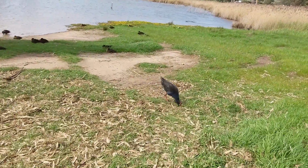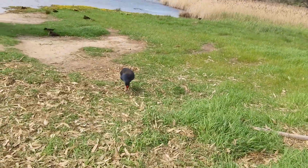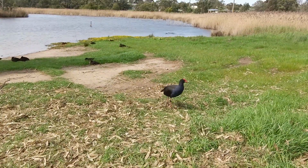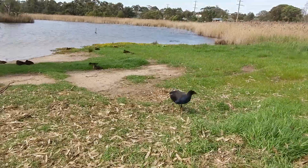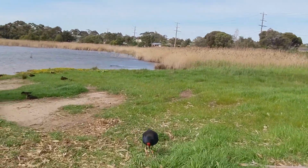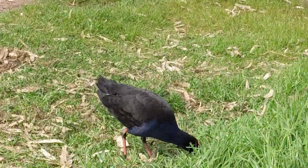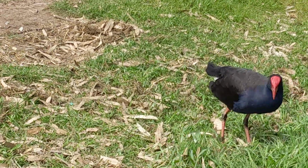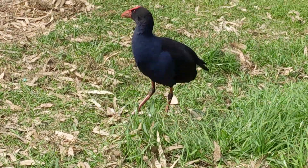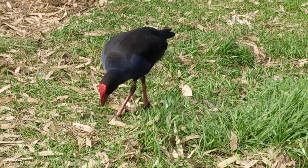Can you see how many ducks are behind there? I wonder what else is in the grass. Can you think of any other animals, birds, or insects that might be hidden in the picture that we can't see? Wow, look at the swamp hen eating. It uses its long toes to pull up shoots of grass and reeds to eat.